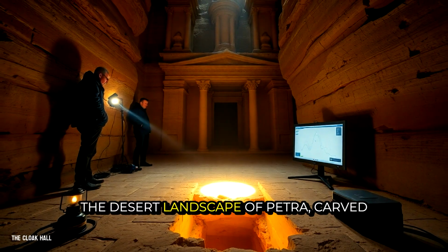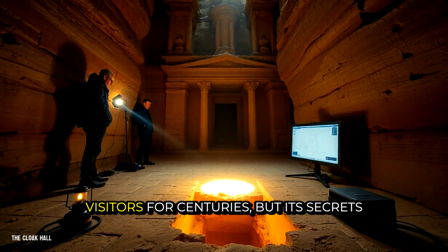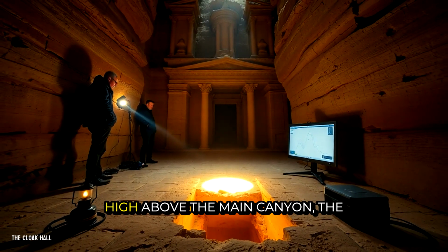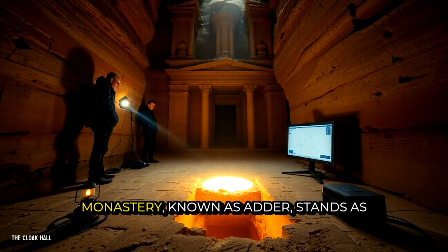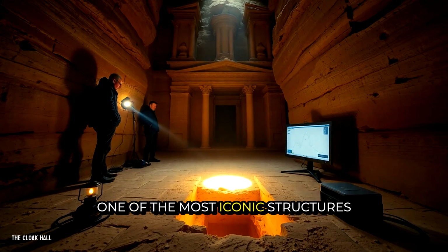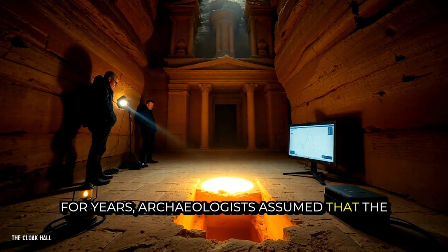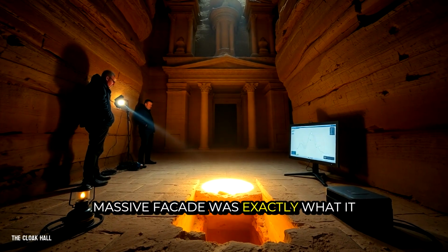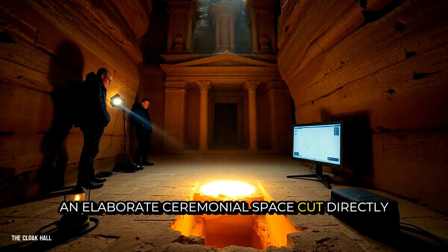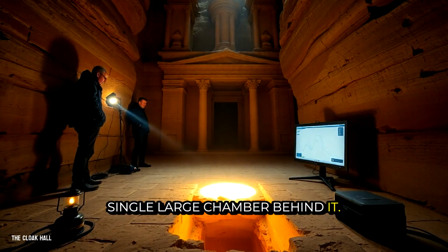The desert landscape of Petra, carved from rose-red sandstone, has drawn visitors for centuries, but its secrets do not end at the surface. High above the main canyon, the monastery, known as Ad-Der, stands as one of the most iconic structures in the ancient city. For years, archaeologists assumed that the massive facade was exactly what it appeared to be, an elaborate ceremonial space cut directly into the cliff face with a single large chamber behind it.